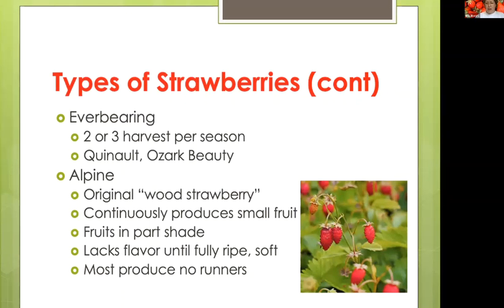The alpines, and there's a picture there of the alpines. They're the original wood strawberry, and some people like them. I'm not real fond of them because they're too soft for me. The flavor, to me at least, was very mild. They do make a nice ground cover, and you can eat the berries. They're lovely in that. They'll fruit in partial shade, which is not something that the rest of the berries will do. So they do have that.